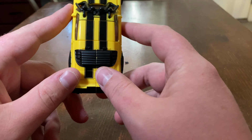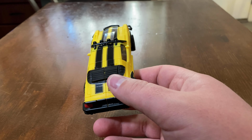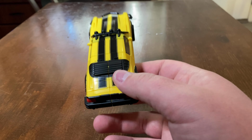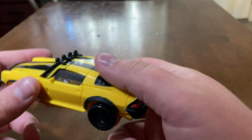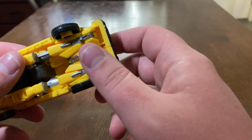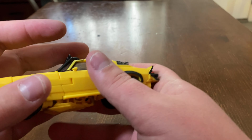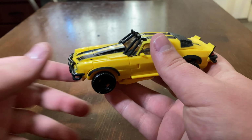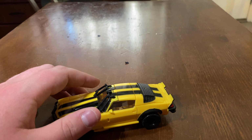And in my honest opinion, I actually like this representation of Bumblebee a lot more than some of these other ones. Now, do I think this is the very best? It's personal preference. Some people like the Bumblebee movie, Transformers Bumblebee himself, or B-127, or some of these other forms of Bumblebee, but I don't know. There's something about this one I actually like.